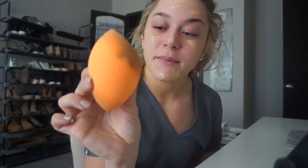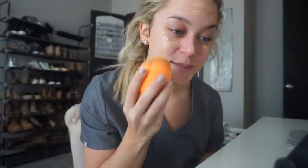But I'm gonna use my Big Body Sponge by Real Techniques to actually put in the makeup.